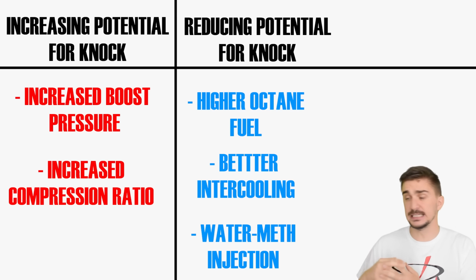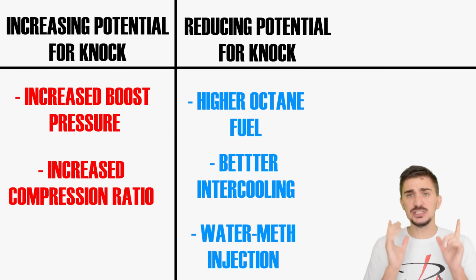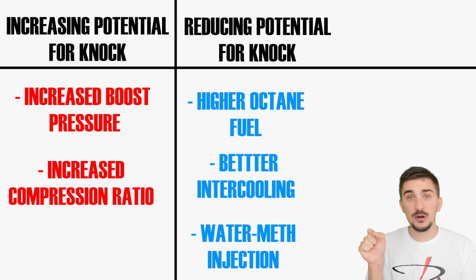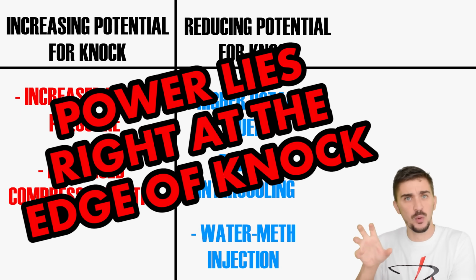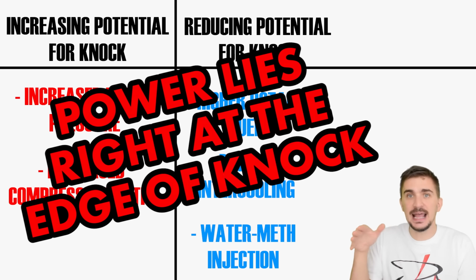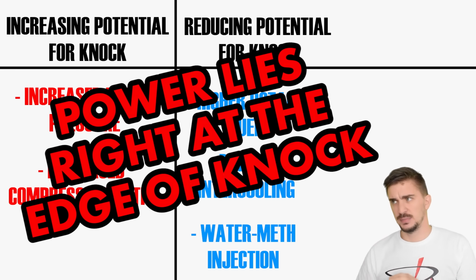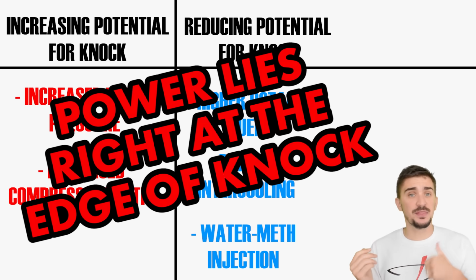The point of engines is to make power, to be efficient. And the reality is that engines make most power right at the very edge of knock. Right before knock actually begins, this is where most power lies, which means that to make power, you need to constantly dance at the edge of knock. But that's risky and stupid. Well, yes, it was risky 30 years ago, but not so much today.